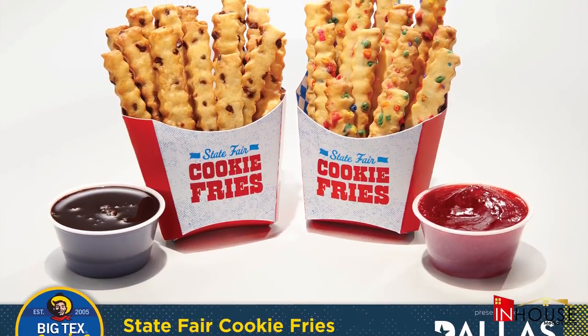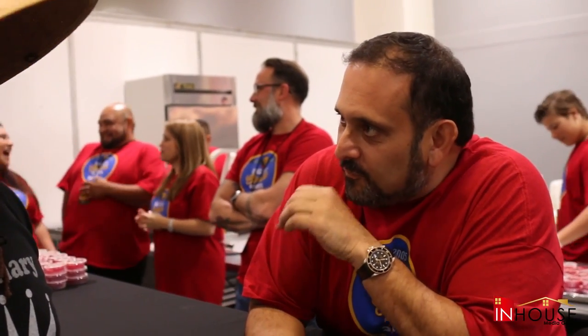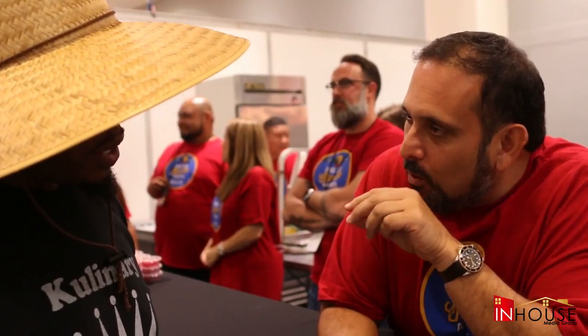Hey guys, again, we're making our way around. Here it is, the cookie fries. So basically, we took an old favorite, a crinkle french fry, okay, and put a new twist on it. There it is. And what you get is a warm center, like you think when the cookie comes right out of the oven. Right out of the oven, guys. We're the most creative food item that was entered into the contest. Oh yeah.